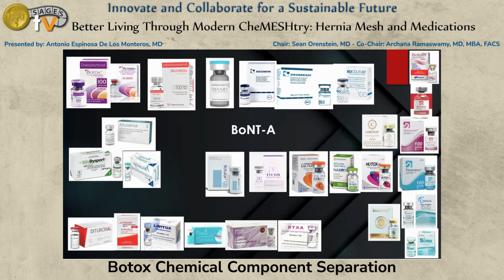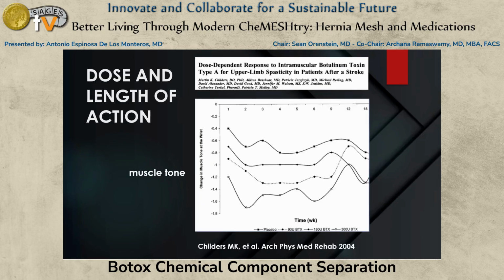Really, what we use for the abdominal wall and for all other uses in the human body is botulinum toxin type A, and there are 12 different companies producing it all over the world. Here you see the first curve is placebo. The next one below it is a low dose of botulinum toxin. The next one below is a higher dose, and the one in the lower level is the highest dose.